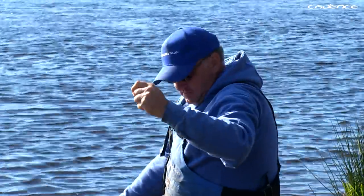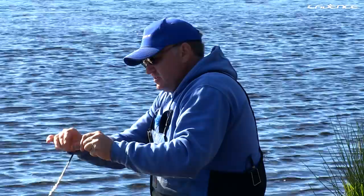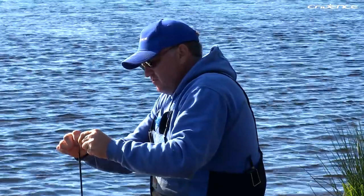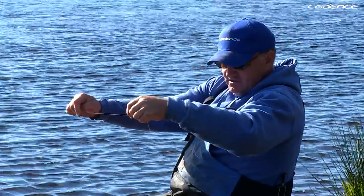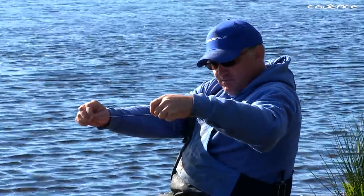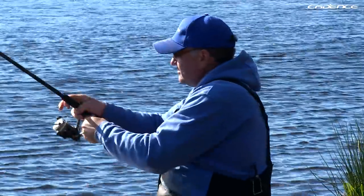Right, I'm going to make a change because I've stopped catching for the last 3 or 4 runs, and I've been getting some fast bites, so I'm going to try a little mini bulk and see if that makes any difference.